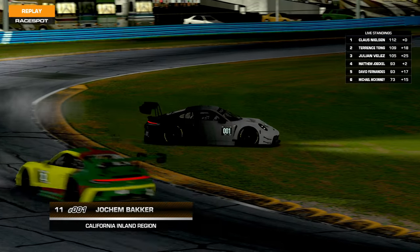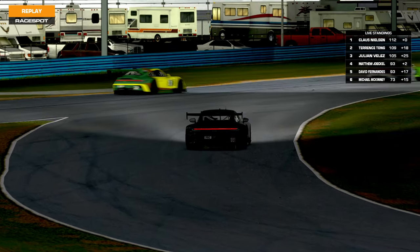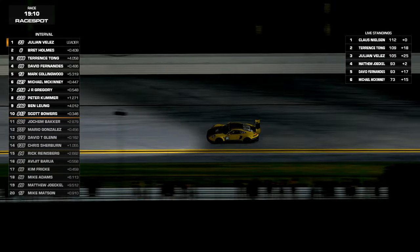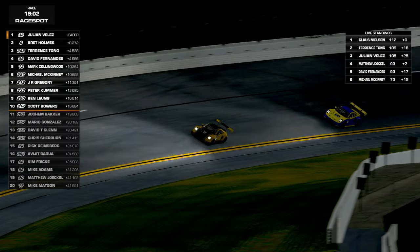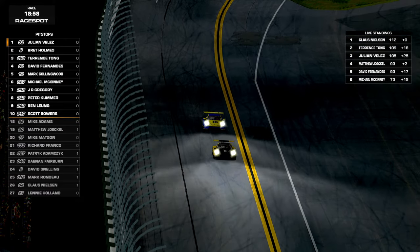Same for Joachim Backer as well, who, remember, had that disastrous start. Seems like he's still having troubles with the rear. A lot of drivers, surprisingly, looking like it. This is a tough one. And I guess some of that comes down to that open setup that they've got on the car, too. Maybe a few have gone a little bit too far on trying to take away some of the downforce in this machine.